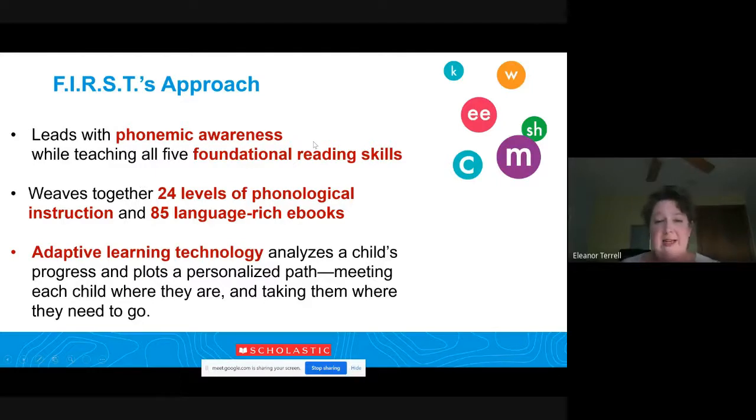So as students engage in those activities, there are going to be 24 levels of phonological instruction and 85 ebooks that they're going to have opportunities to read. But all the while, this program is adaptive. So depending on your students' needs and progression, they'll either receive additional support or have opportunities to advance to levels that are more appropriate for them.